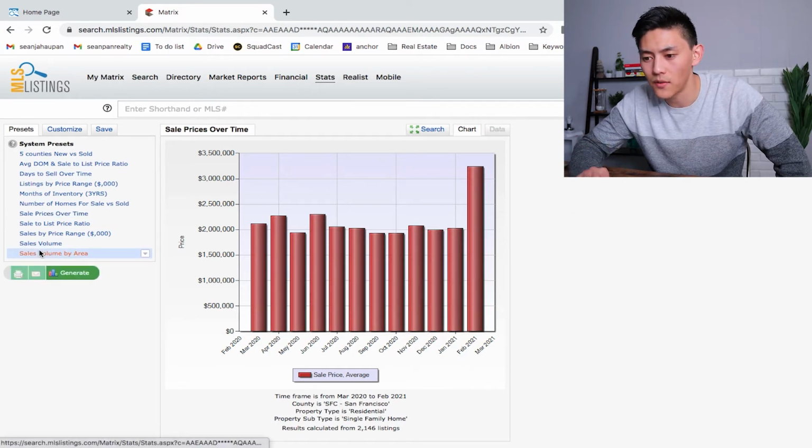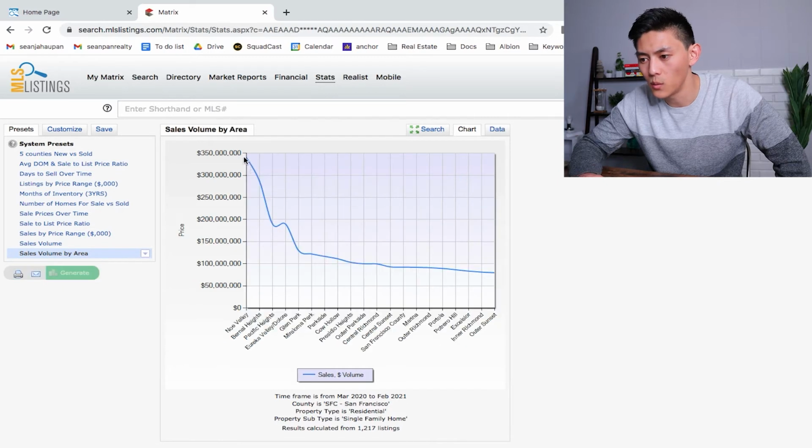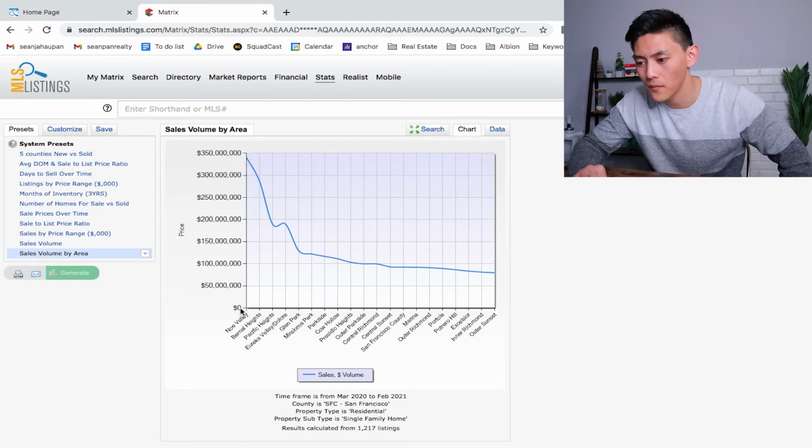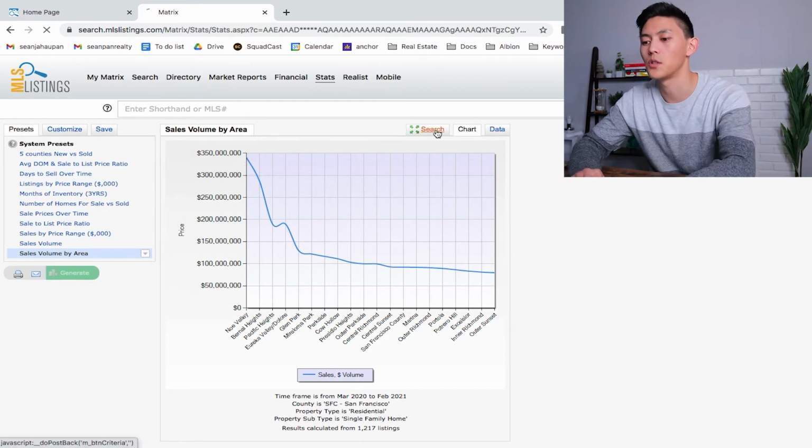If we look at sales volume by area, you can see where properties are selling and for what price. So again, I don't know SF markets very well, but here you go. This is where properties are being sold at the most volume, so either most transactions or most dollar amounts: Noe Valley, then Bernal Heights, then Pacific Heights. So let's do the same search for condos.